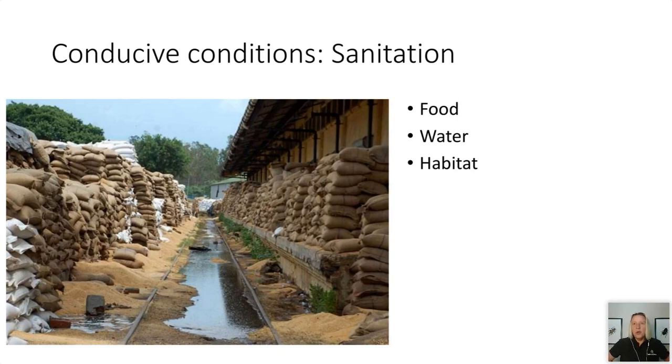There's no real good estimate of how much food we lose every single year to rodent damage. We just don't have the statistics on it. It's impossible to tell, but they think in some developing countries it can be as high as 30 to 40% of all food is lost to rodent damage. That's huge. That's a lot.